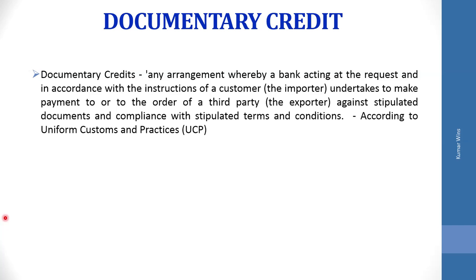But how will the importer ensure that the exporter complies with the agreed terms and conditions of the sales contract? If I am an exporter, for me it's safe to have a documentary credit, but just imagine from the point of view of the importer, they also need some kind of security, some kind of guarantee that the exporter will comply with the product specification or the quality specification, or it could be anything. There could be several terms and conditions, and for the importer also it's important to ensure that the exporter complies with all the terms and conditions agreed in the contract of sale, right?